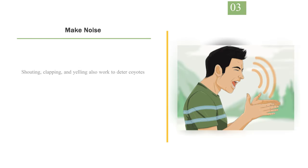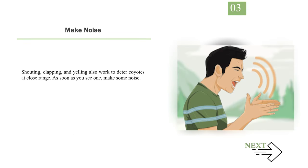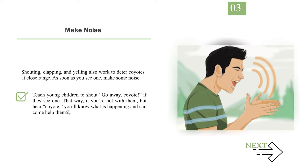Number 3. Make noise. Shouting, clapping, and yelling also work to deter coyotes at close range. As soon as you see one, make some noise. Teach young children to shout, "Go away, coyote," if they see one. That way, if you're not with them, but hear, "Coyote," you'll know what is happening and can come help them.